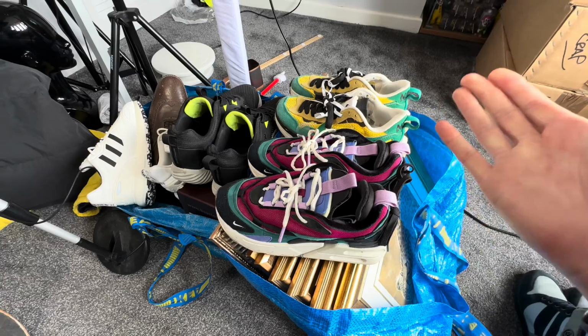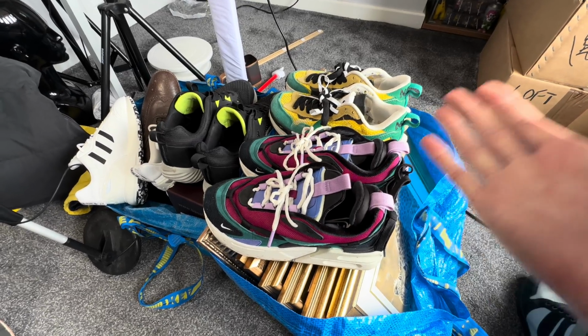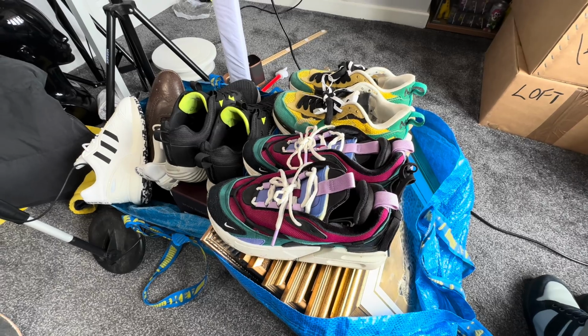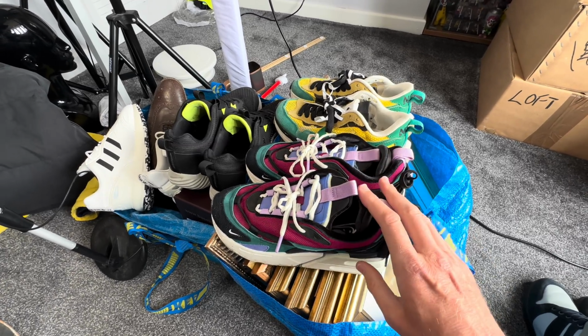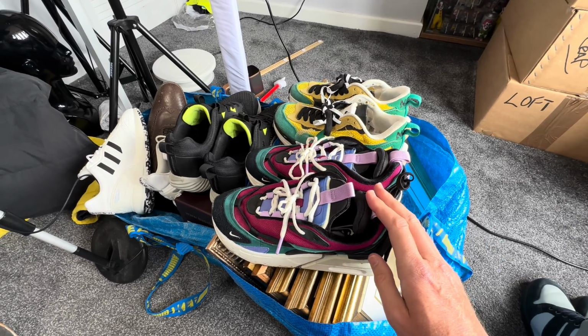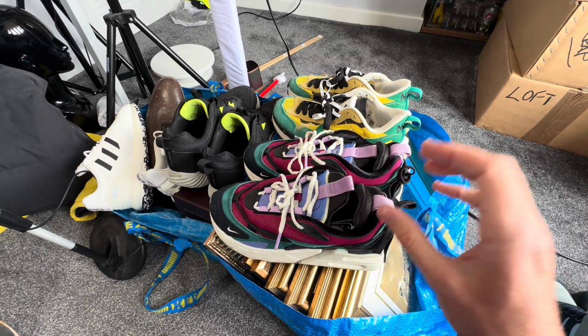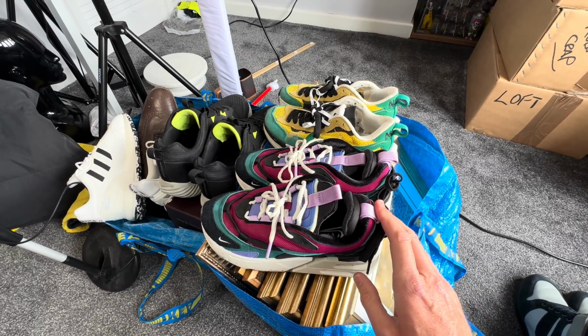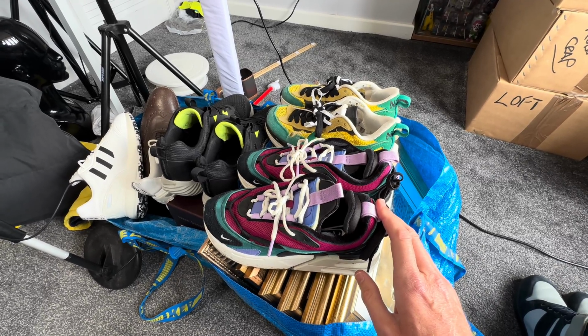Now, how do I decide if they're fake or not? Well, there's an easy answer to that. There's an app called the Check app. And all you have to do is upload a few photos and it will check for you. It will tell you if they're genuine or not. And if they're genuine, it will give you a little certificate of authenticity that is really useful to add to your listing, which I always do.